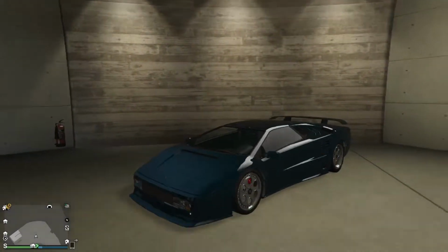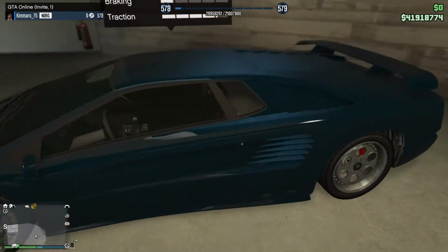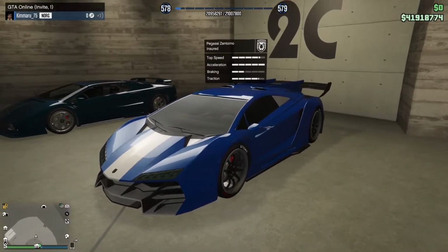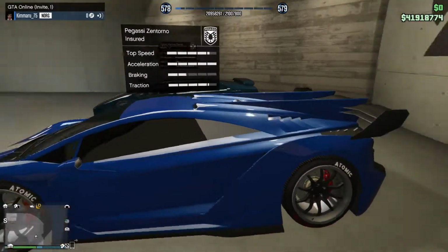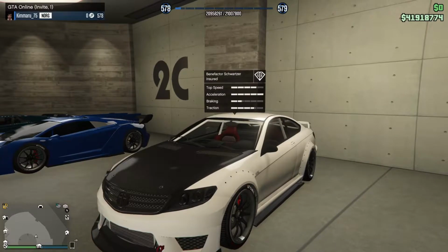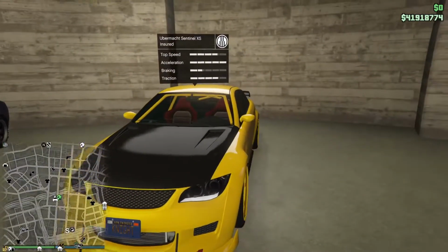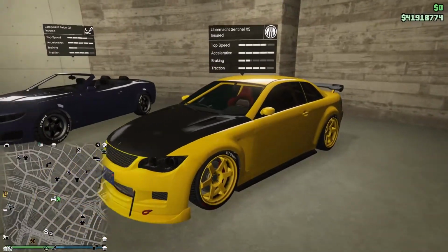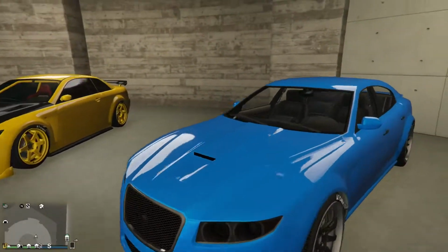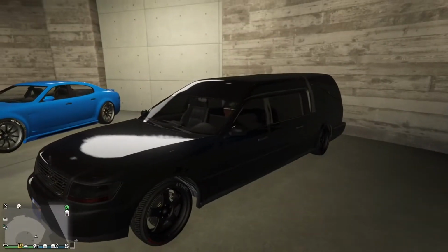Here we have a couple of supercars. This is the Infernus Classic, the Lamborghini Diablo. And then we have the Veneno. I like to call it Veneno. People call it the Sesto Elemento, but for me, the shape of the car looks like the Veneno, so that's what I'm calling it. And yeah, Schwartzer, probably another Merc. Love that car. And a couple of Jags. Oh, a Jag and a Beamer. And we have another Jag, 4-door version of the cab. And my hearse. Next garage.